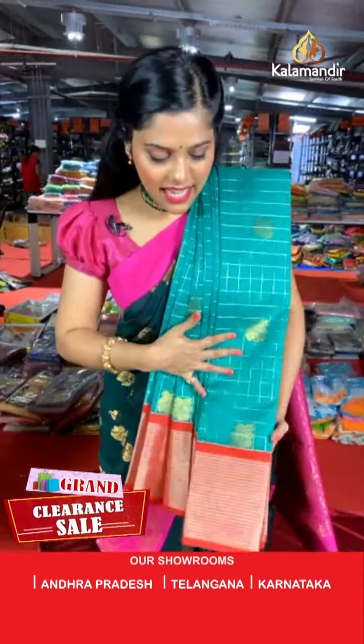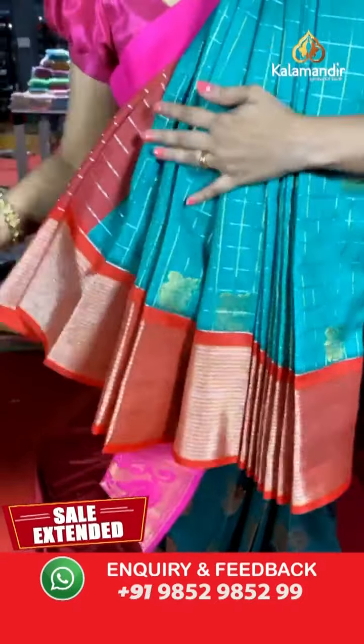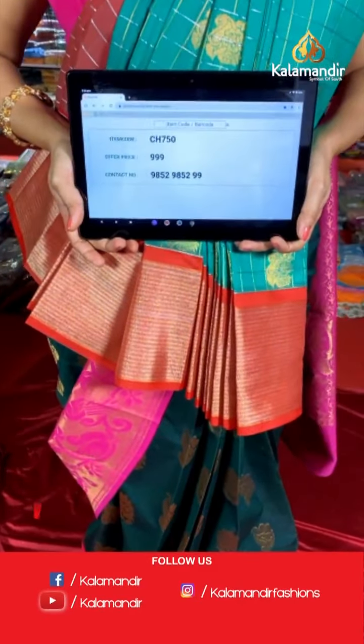Another sea green colored saree with lovely red combination on its border, pallu and blouse piece. Let's check out the pricing details now. Saree code is CH750 and offer price is 999 rupees.